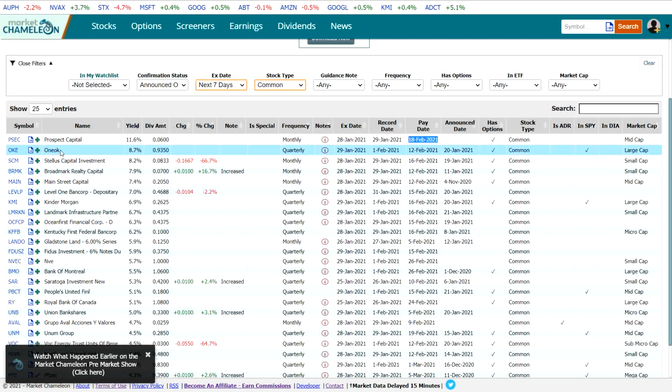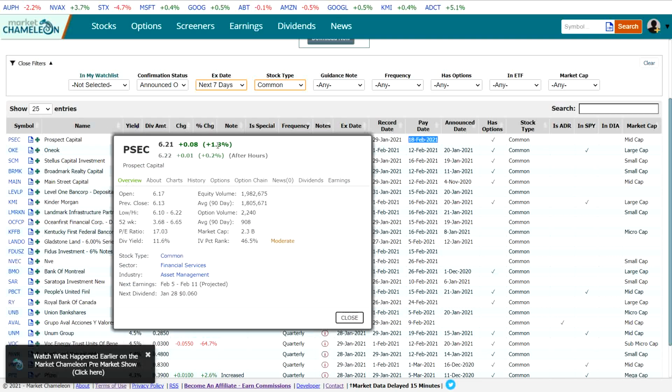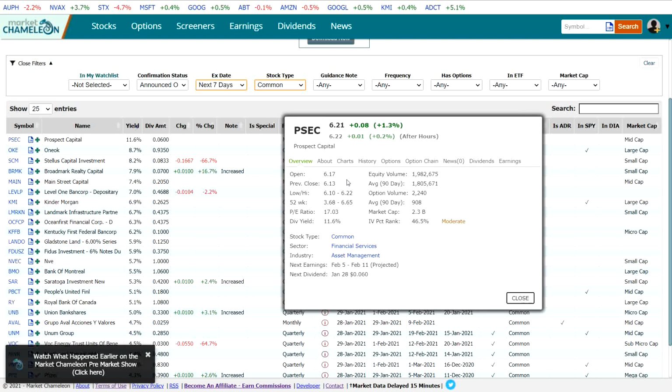Okay, then let's see how much. If you click here on this ladder, let me scroll here. Price today $6.21. Dividend for the year is 11.6%. This is a monthly dividend. You're going to get paid 6 cents per share that you hold, and that's pretty awesome. Plus, they have earnings in February, so you don't have to worry about the stock tanking or something like that in the next week. That's a beautiful dividend capture strategy.